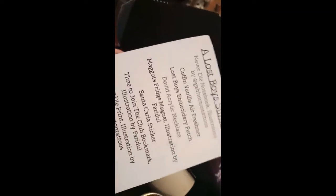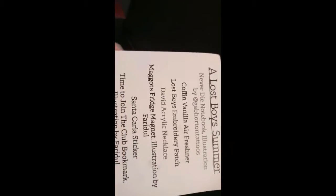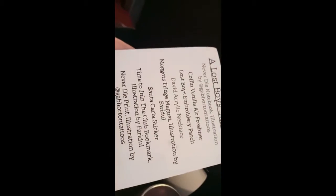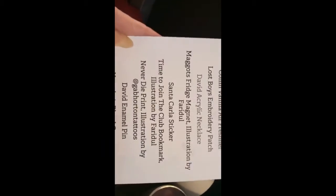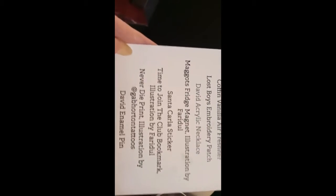Okay, so back again briefly, because I found the listing for everything that's in the box on the back of the Santa Carla Lost Boys picture that I thought was just a picture. I should look carefully. Never Die Notebook illustration by @GabHortonTattoos. Coffin Vanilla Air Freshener. Lost Boys Embroidery Patch. David Acrylic Necklace.